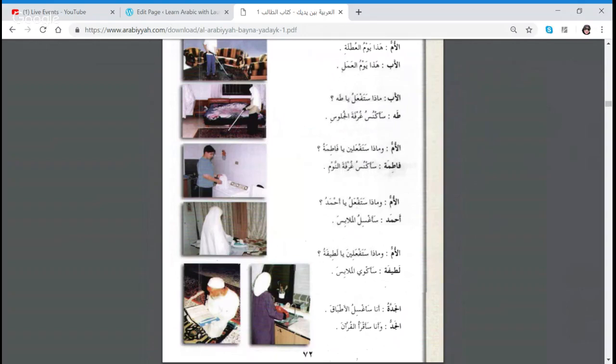Next, we have sa tefalina. Here, the present tense verb is tefalina. It's you, but you feminine this time. So tefalu is you masculine, but tefalina is you feminine. We add seen with fatha at the beginning to make it future tense. Sa tefalina.